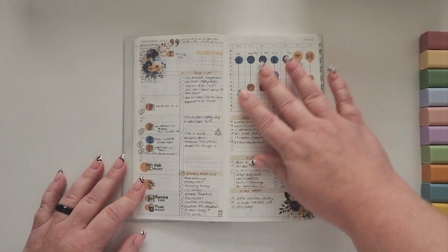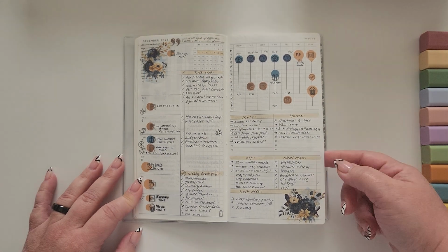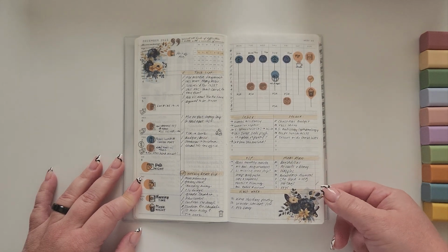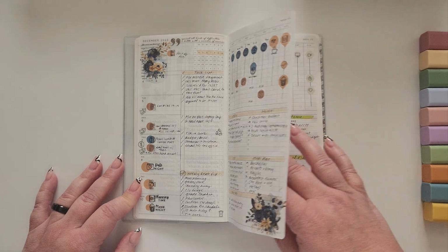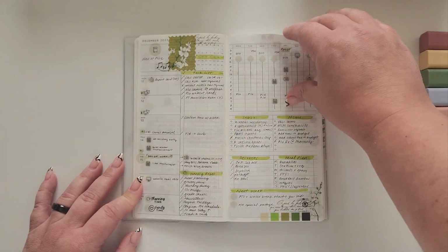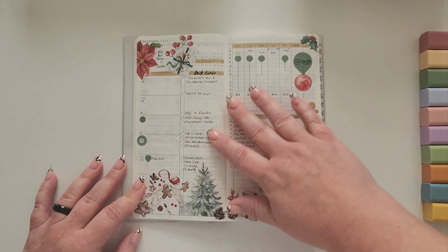The second week was much prettier. I actually think I posted this one. I think this was one of my very first posts of this year. And I love the little flowers, and I was very into the icons and the clear tape at the time. This worked really, really well for me. And over time, I got less into stickers after Christmas.